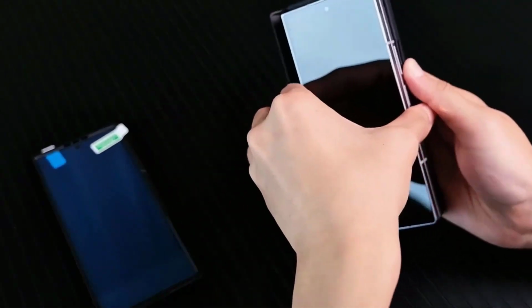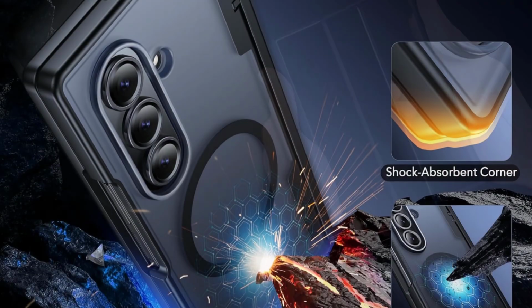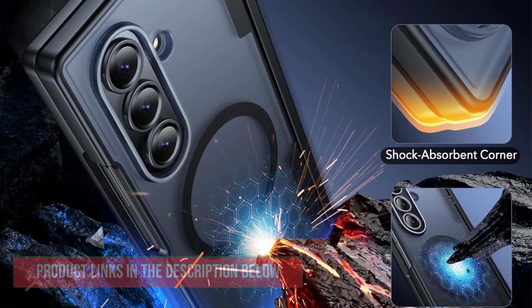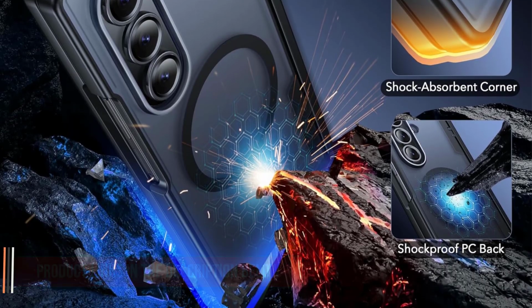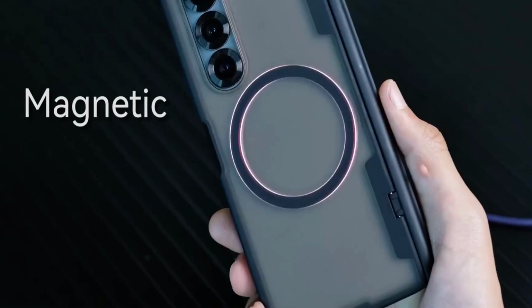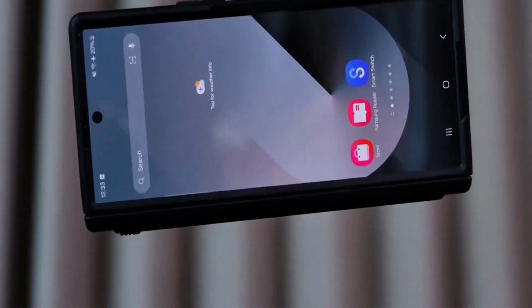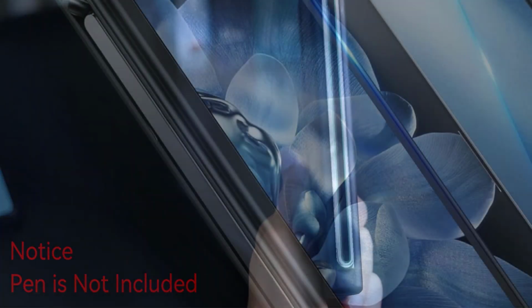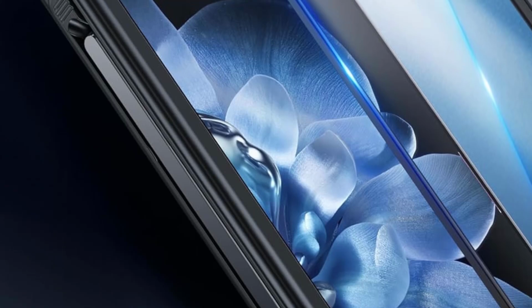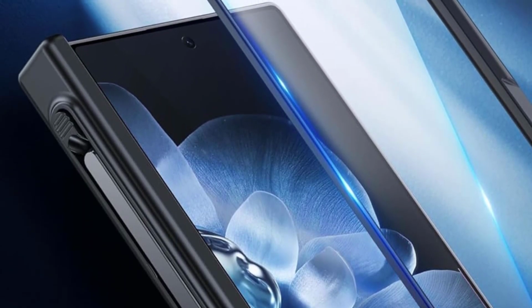First off, you'll love the magnetic system. 38 strong N52 magnets are built right in, so it locks firmly onto any MagSafe or Qi wireless charger without slipping or misaligning. You won't have to take the case off for wireless charging, and it's fully compatible with all your MagSafe accessories, from car mounts to card holders. One of the smartest features here is the integrated hinge protection, something cheap cases usually lack, and it even includes a dedicated S Pen holder to keep your stylus secure and ready for action.